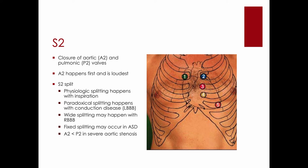But it's cool. We can also have wide splitting of the second heart sound with a right bundle branch block. That is a little harder to explain, but it has to do with that same timing that we see with inspiration. So during inspiration, we move the aortic and pulmonic sounds further apart. And then during expiration, since there's a bundle branch block, the depolarization happens later on the right side. And so they never really fuse together. They never really get back together again. So that's wide splitting with a right bundle branch block.